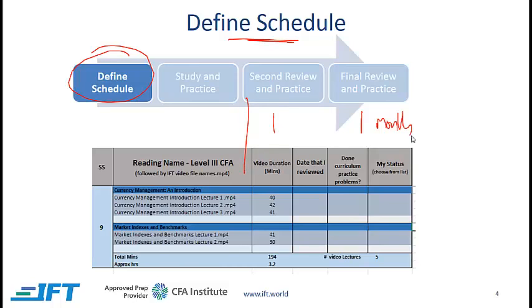So if your final exam is in early June, then by the end of March you should have finished at least one cycle of the whole curriculum.